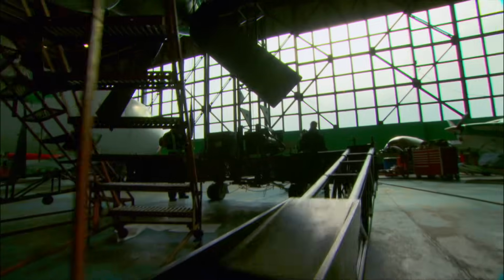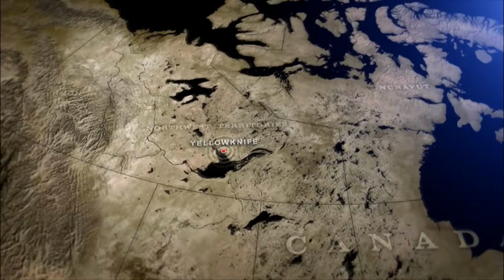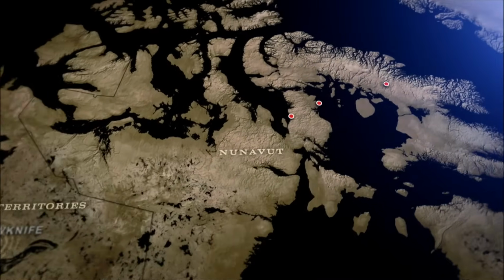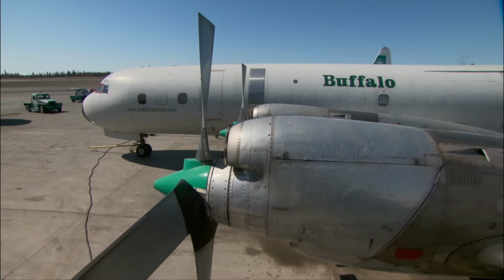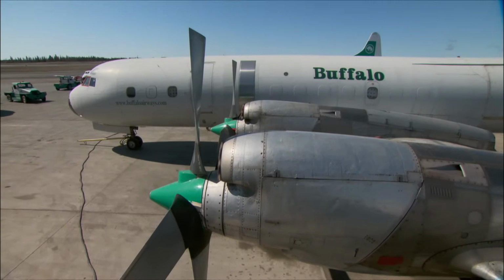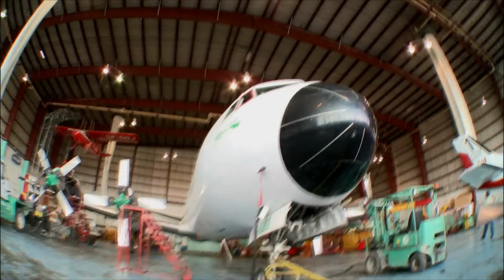Buffalo has landed a hefty contract. They need to haul diesel fuel to remote locations in Nunavut. The plane for a job this size is the turboprop Electra. It's the only one available that can do that kind of work in those kind of strips. Yeah, they're gravel airstrips, so it's got to be a gravel-equipped airplane. But the Electra isn't ready to go yet.